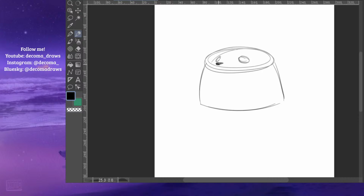Cute little nose. Trying to make the nose look more pointy.